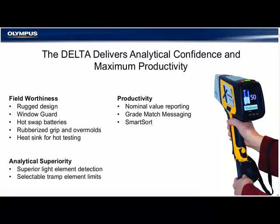So why choose Olympus XRF analyzers? Well, they're fast, you get decisive results, fantastic analytics, the fastest ROI in the industry, increased profits, very durable, and they're extremely reliable instruments.